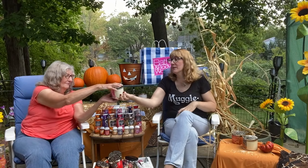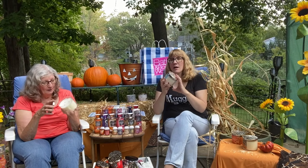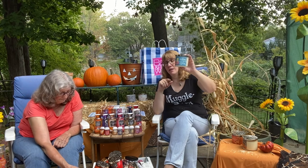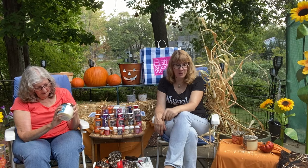We got two more. We have Pumpkin Donut Shop. These came out in the beginning. I loved Pumpkin Donut Shop. It's a little on the light side. And yeah, that's good. Banana walnut muffin. If you can find banana walnut muffin, get banana walnut muffin. That one's amazing. It did have a little thin wick problem going on, but overall that one's really good.